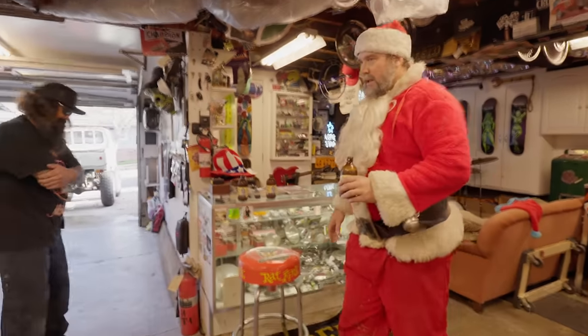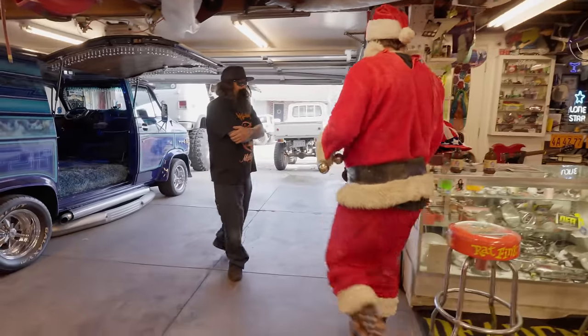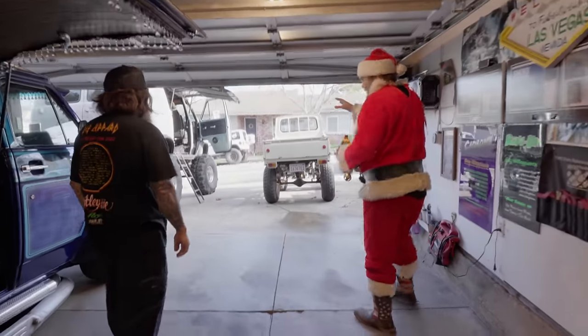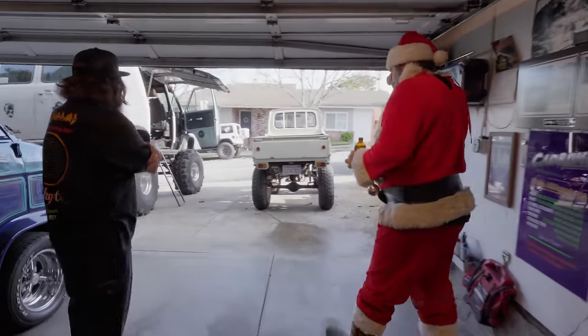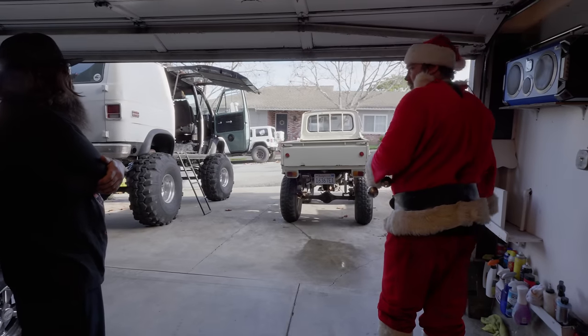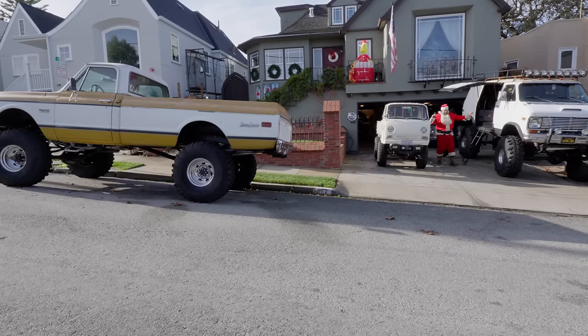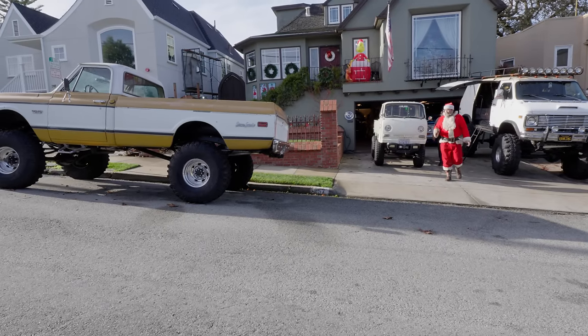Rat Fink seat. As much as I want to go take a ride in this thing, while we're here, let's look at some of your other cars. Okay, what do you want to see? Let's just walk out and see. We'll walk past these beauties. We have got to check out this. This is our first stop.